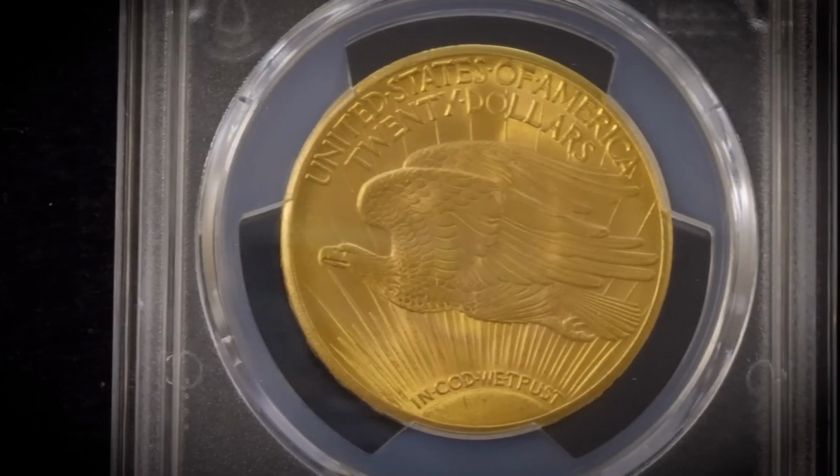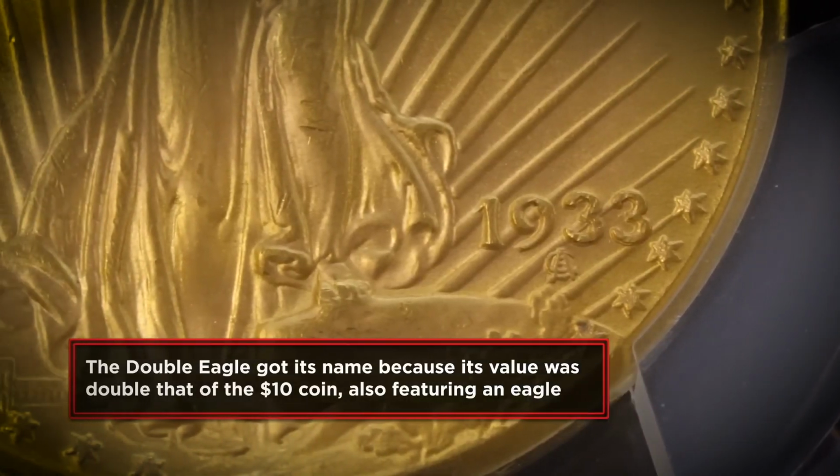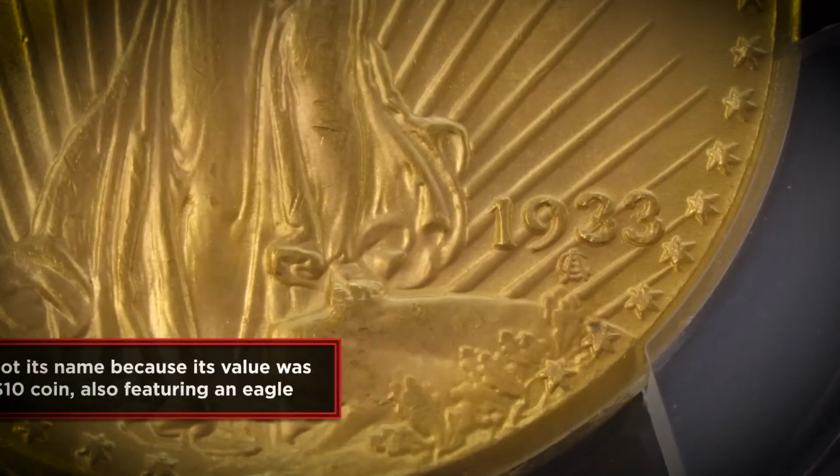We have a 1933 Double Eagle $20 gold piece. People still consider it the most beautiful coin ever. Teddy Roosevelt thought all of our coins were ugly. He had a point. He wanted the best. He wanted the best design of a coin.